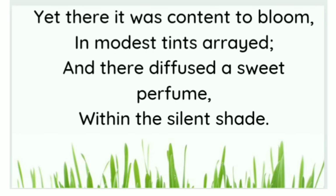Yet there it was content to bloom, in modest tints arrayed, and there diffused a sweet perfume within the silent shade. Here, the word tints means a shade or variety of color. Arrayed means arranged or displayed. And third, diffused. Diffused means spread.